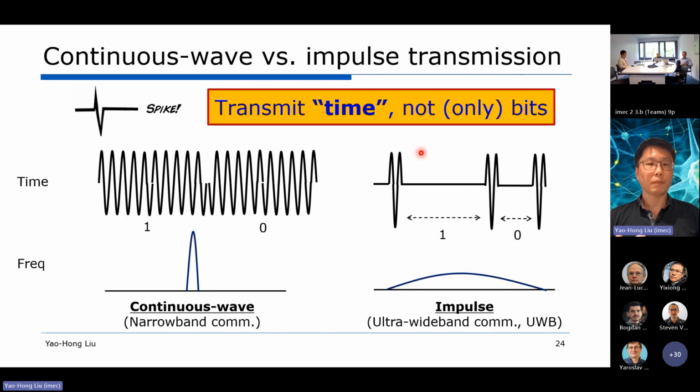If you look at modern digital wireless communication, typically we can categorize modulation into two types. One is called continuous wave modulation, and the other is impulse modulation. In continuous wave modulation, we have a carrier frequency, let's say 2.4 gigahertz, which everybody knows. The data is modulated on top of this carrier frequency. Either you modulate the amplitude, or the polarity, or the frequency. If you look at the spectrum, it's relatively narrow, so we also call it narrowband communication.